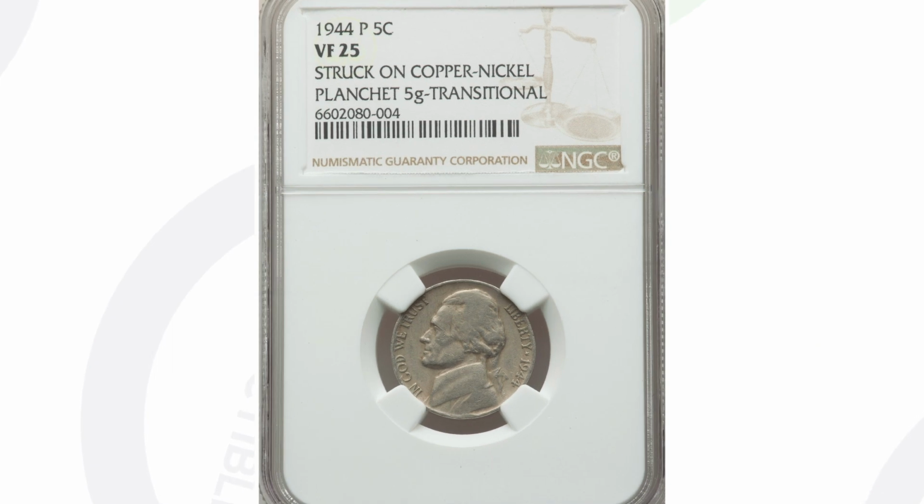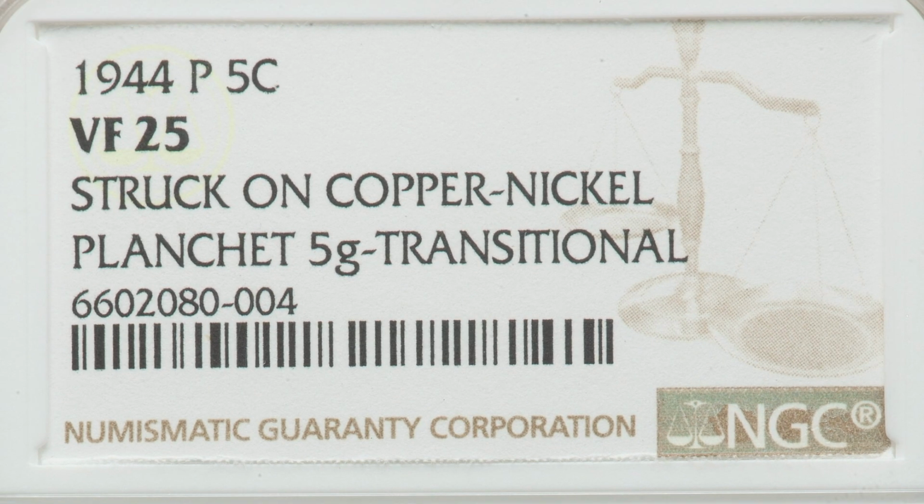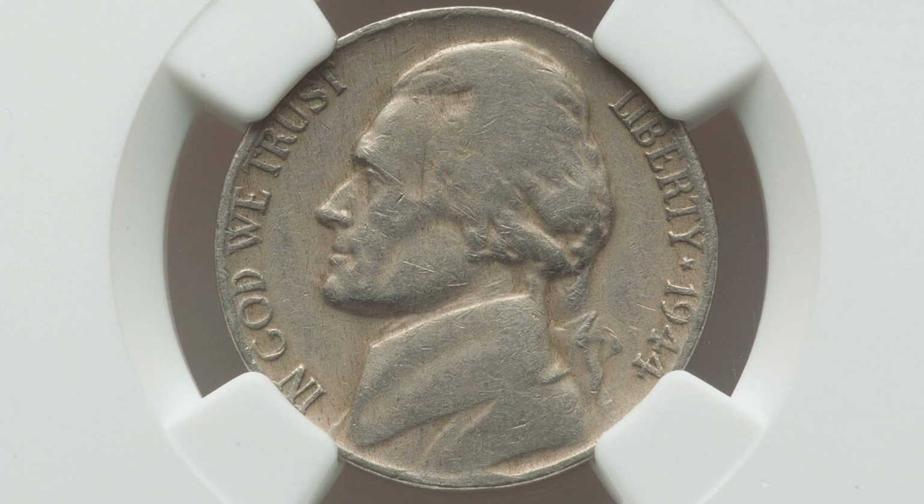Now, this coin happens to not be silver. It was actually struck onto a copper nickel planchet. So that is a huge mint error for something like this. It's struck onto a completely wrong planchet for this time period. It's supposed to be on a planchet that's 35% silver, but it's not. And that's what makes this coin valuable. This coin sold for over $6,000, even though it's graded at a VF25. A 70 is the best you can get on a grading scale. This is at a 25, so not the best grade in the world by NGC here. But the error gives it all of its value.